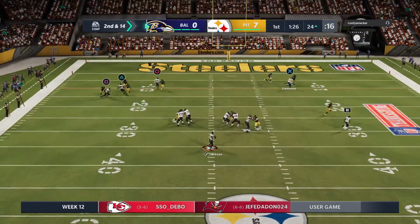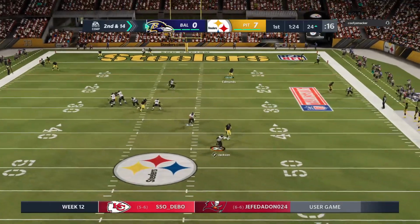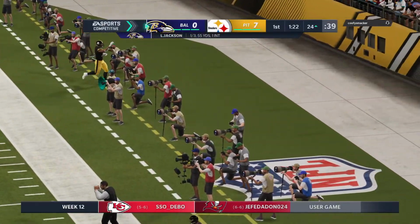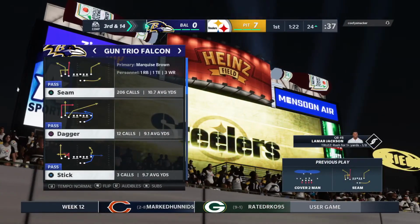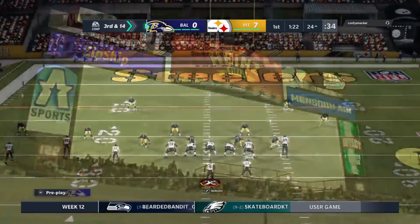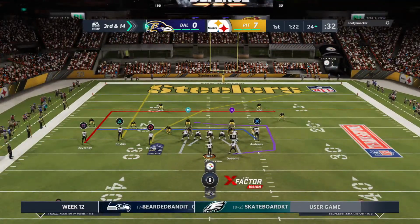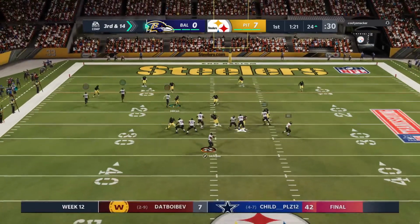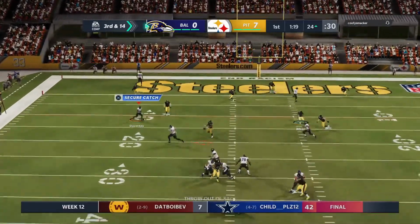From the gun, it's Jackson. Escaping the pressure right. And seeing nowhere to throw, he chucks this one away from harm. Incomplete. Now it's 3rd down. Well, I like that right there. Not only was it the right play, throwing it away like that, frankly, I think it was the only play. Yeah, got outside of the pocket, realized he had nothing, just chucked it free.